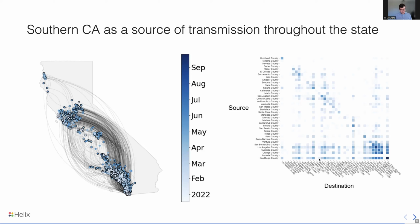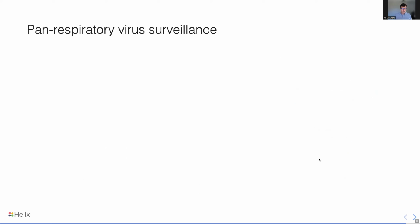So to summarize, this has been a whole lot of work spanning multiple years of the pandemic, relying on a whole lot of data providers and a lot of sequencing. And I know that there's been talk now that funding for those institutions is uncertain. How can we leverage the work that we've developed over the course of the pandemic to give us a better handle on viral surveillance in the future? And this is something that Helix is actively interested in.